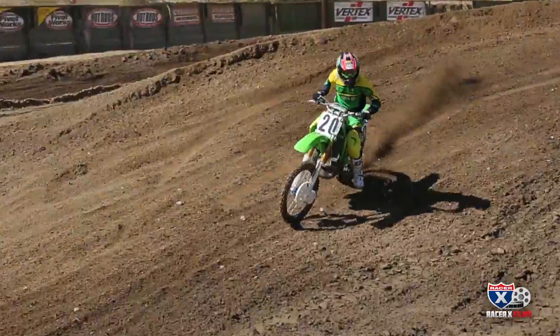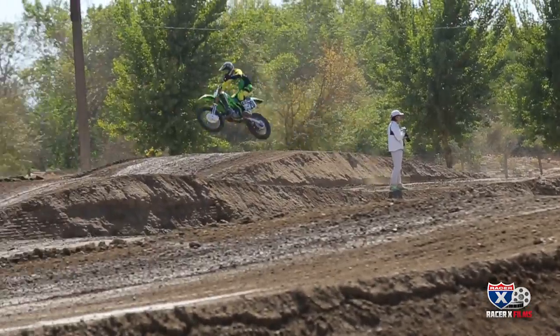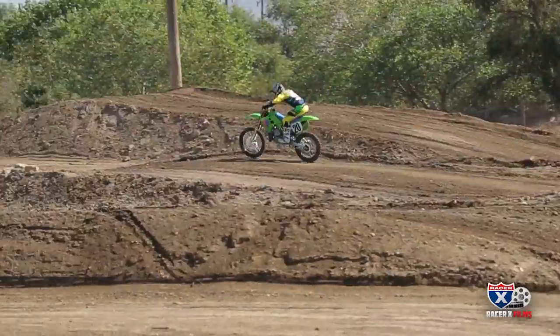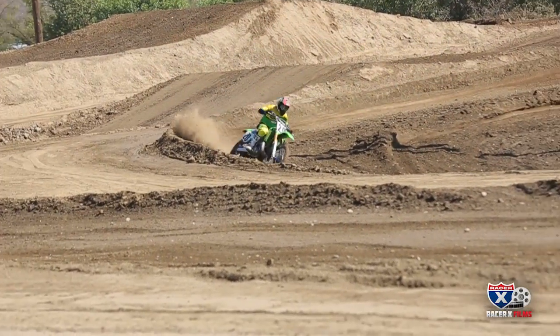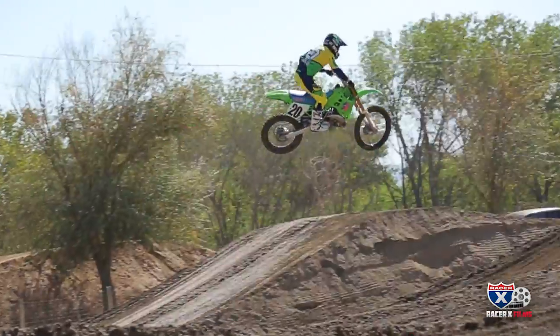So I could see where it may be a bit of an issue for someone who had a lot of time on it as a consumer bike, but as a race bike where you're changing parts all the time, it's probably ideal. Well, I own a 2004 two-stroke 250, so I'm a fan of these things. Well, obviously, I own multiple two-strokes.